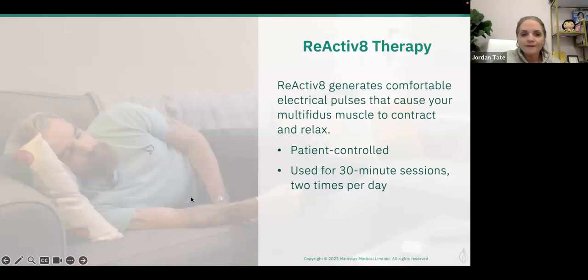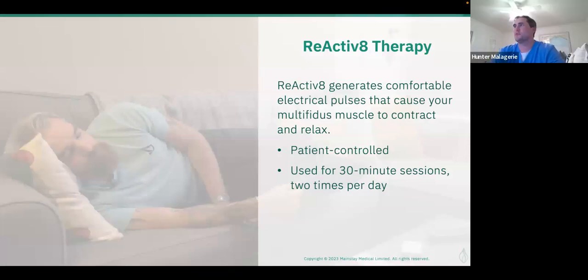I'm going to let Hunter kind of explain the patient experience with how this works and how you utilize the device. Sure. So ReActiv8 therapy is a patient-controlled therapy where you have a wand or a remote that turns on the therapy twice a day. Most of our patients do this morning and night. We program the device to your comfort level. We want it to feel like a deep tissue massage because you are getting contractions in the muscle. You do feel it, but it is very comfortable. It's at a low power.